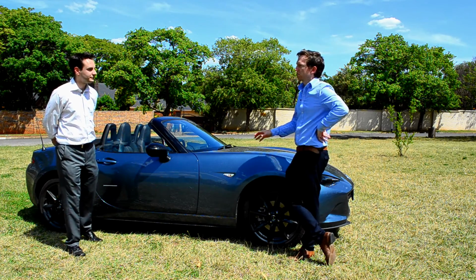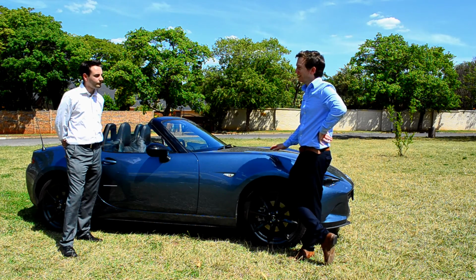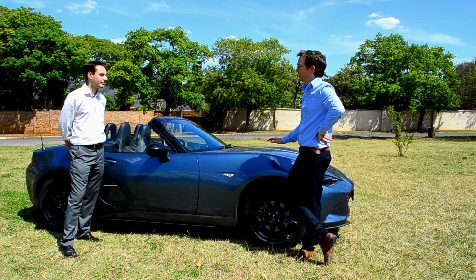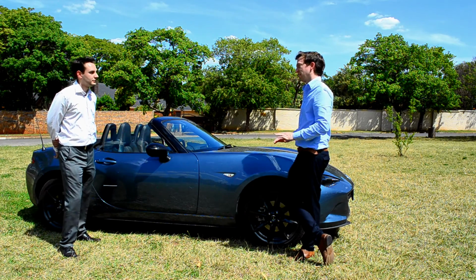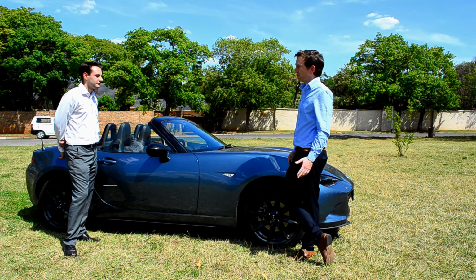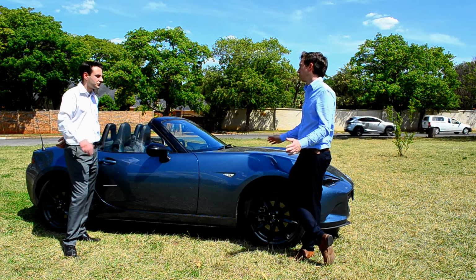I know the obvious comparison that a lot of people make is this versus the 86, but actually I think they are so different. They are very different. It's almost an unfair comparison. The type of guy who buys this is not the same person who buys an 86. End of story. I know they do comparative lap times because they've both got 2-liter engines and they're both little lightweight sports cars.